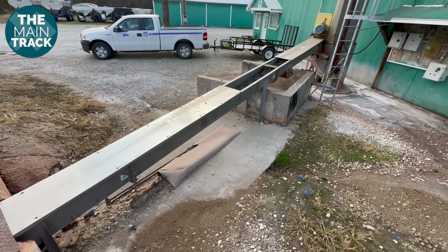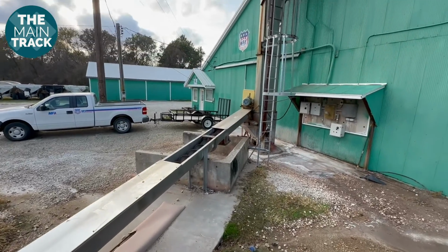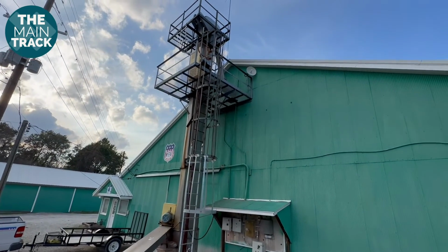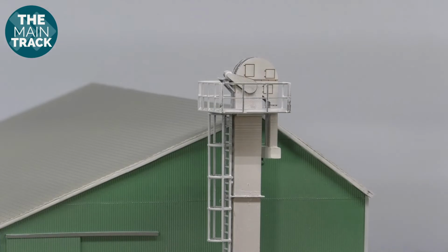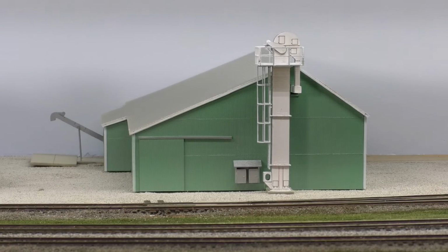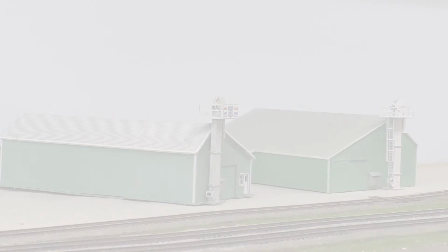There are still some other details I'll need to add once I get this on the layout, such as the unloading conveyor that leads from the track to the elevator leg, but I think you get the point with the almost final product here, and I think it turned out pretty well. And now, my little M.F.A. plant is ready to provide some business for my Missouri-Kansas-Texas Railroad Sedalia Subdivision.